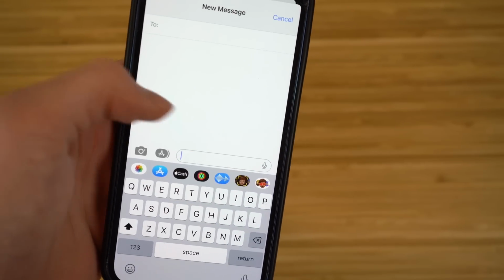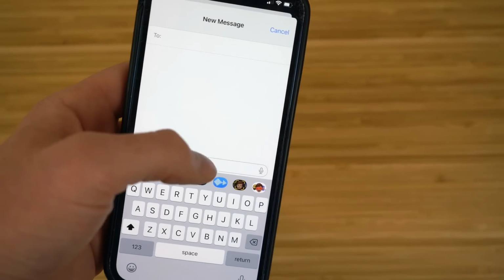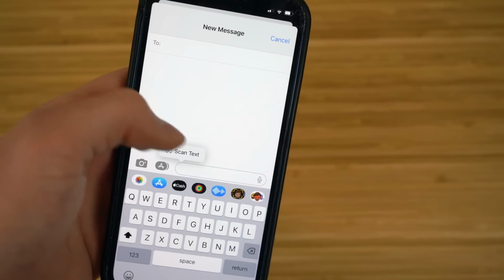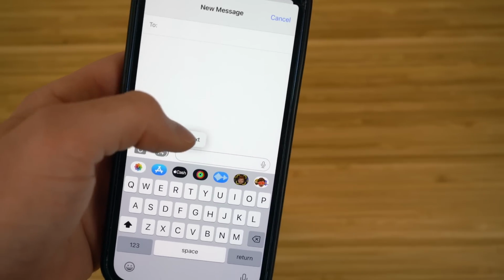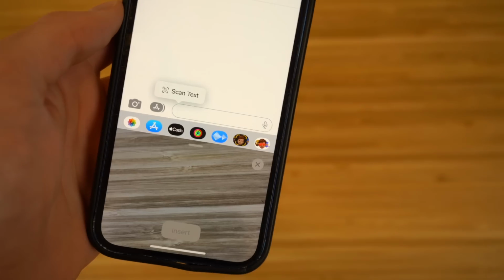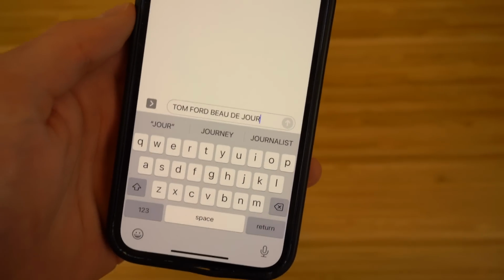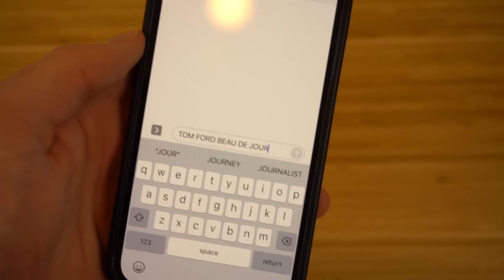So for example, as you can see, we're in my new message right here. We're just gonna hold down on this text box right here, and you guys are gonna see we have the option to scan a text message right here. So if we click that, it's gonna take us to our photos right here, or our camera. And say for example, I wanna scan a text of this perfume bottle right here. All I have to do is just place this in front of the camera like this. And as you guys can see, it's a bit blurry, but I'm gonna pick that up. And now it's gonna translate right into that text message. It's gonna say Tom Ford and the name of the perfume.